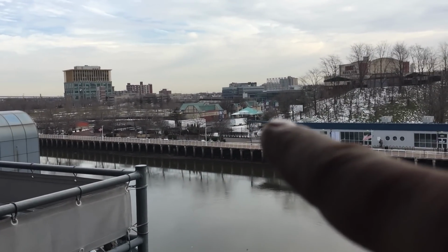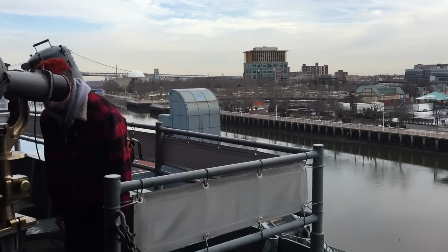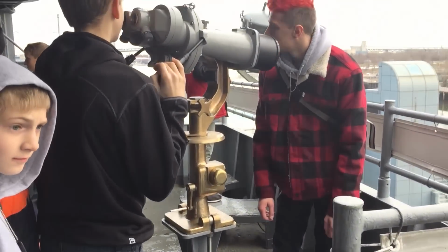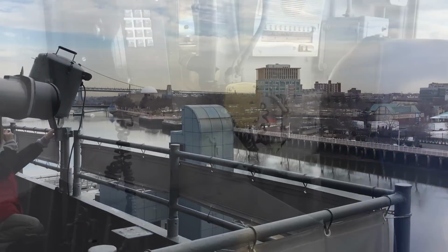We were in the flight simulator over there. Almost threw up. Jason, I see those are some powerful binoculars. Apparently you can see cars in that little red building.